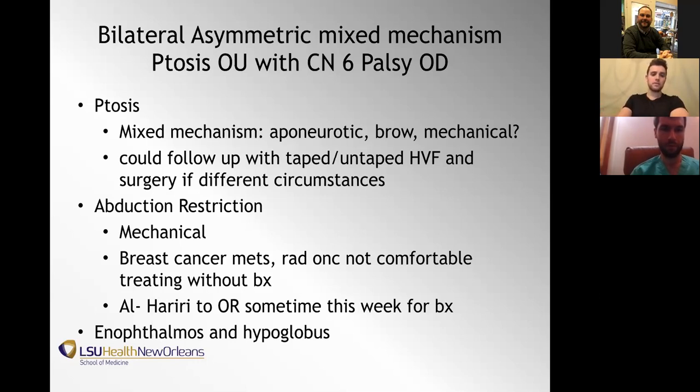Dr. Al-Hariri felt confident enough, based on the clinical picture, to contact radiation oncology, and we asked if they would feel comfortable treating her with radiation prior to a biopsy. However, they declined because she had extensive metastases to bone, but not soft tissue elsewhere. So they required a biopsy. I believe one of the residents might have taken her to the OR today, so maybe at the end of this presentation we could find out what they saw, at least grossly. She also had hypoglobus, and that's really the key here.